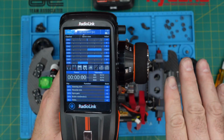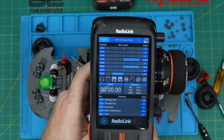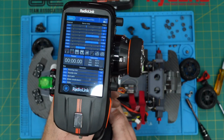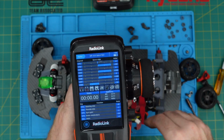On throttle, I tried to set up what you would consider a fixed acceleration, where regardless of how fast you pull that trigger, it has a very slow ramp up on throttle. Instead of trying to feather the throttle with your finger, the feathering is done in the radio, where it limits how fast it's changing that throttle.